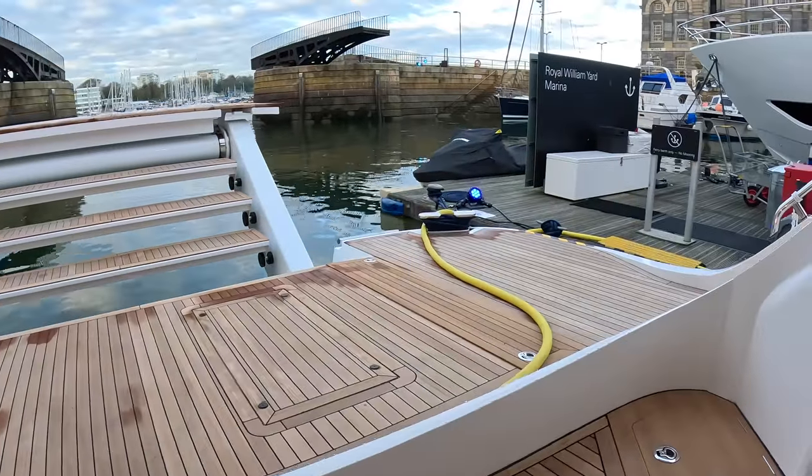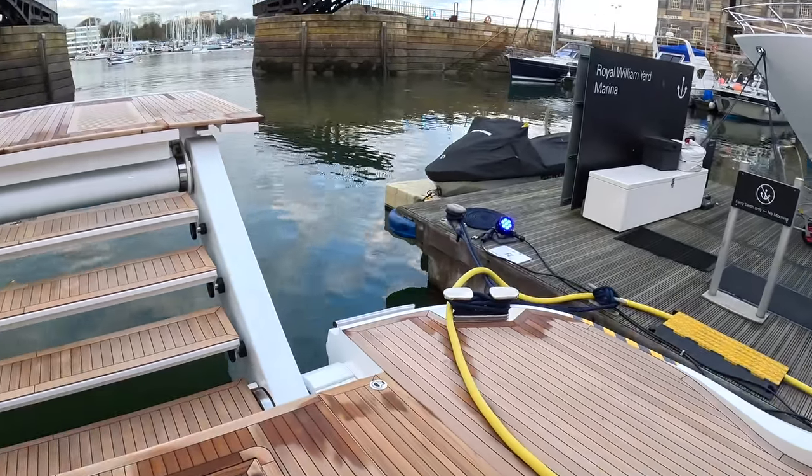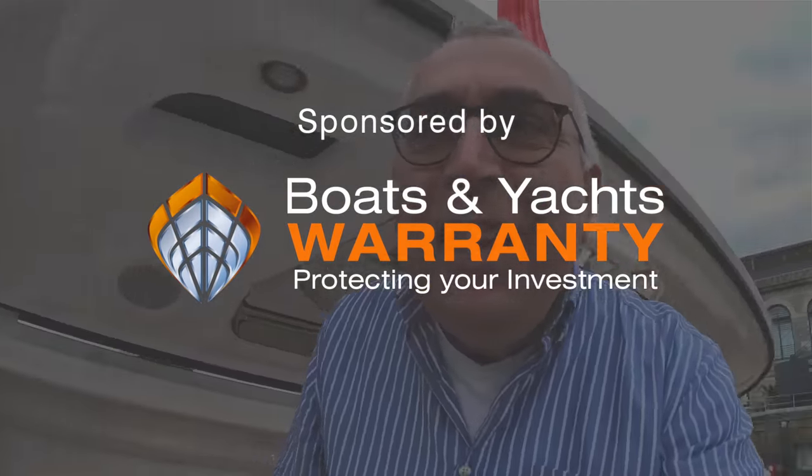And this is back where we started. This is where we stepped on the boat in the first place. So this is probably a pretty good place to finish. What I think you'll agree is a pretty comprehensive tour.